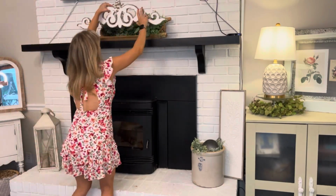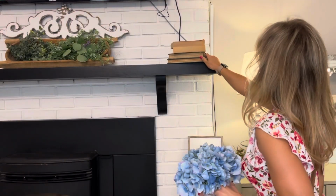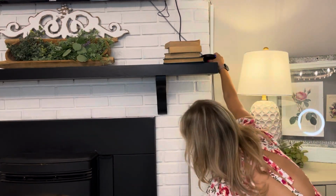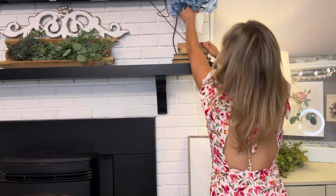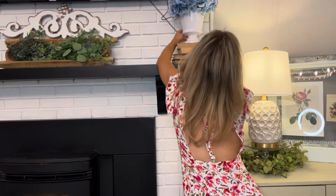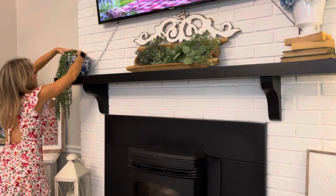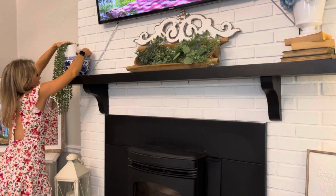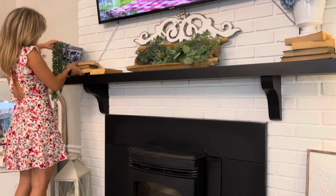Moving on to the mantle, I'm keeping it the same with this dough bowl and greenery. And again, I'm trying to hide these silly cords, so I'm just raising these blue hydrangeas up on some books, and I think the books also add a very cozy, cottagey feel, which I know is very popular right now.